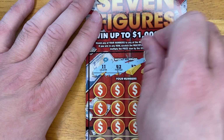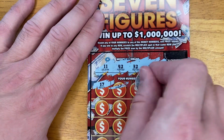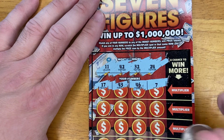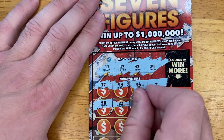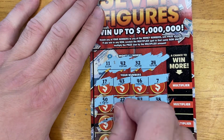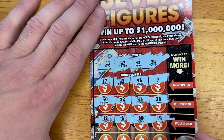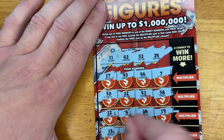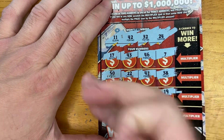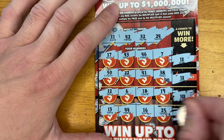Next ticket, 11, 42, 32, and 24. 17, 43, 46, 7, 50, 22, 41, 38, 12, 6, 18, 19, 13, 44, 16, and 25. Not a winner. Let's see what the multipliers were. 1, 1, 10, and 1.